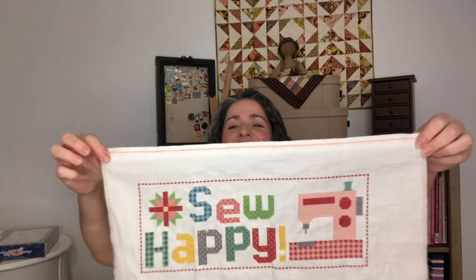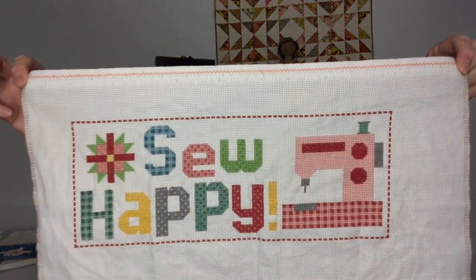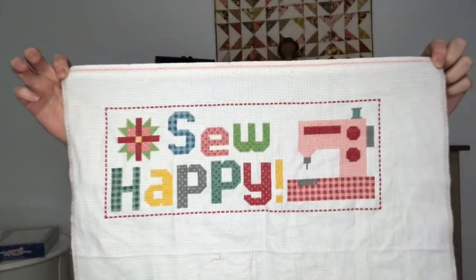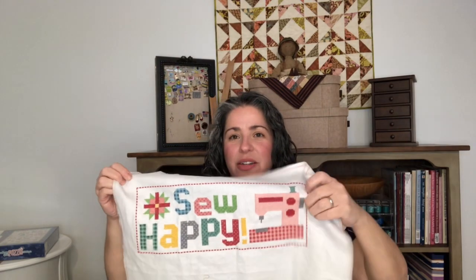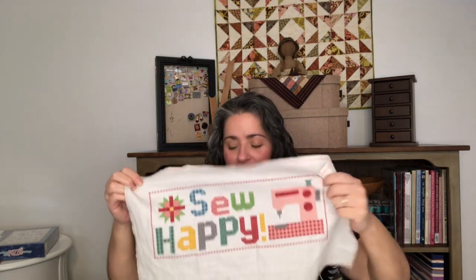Now I have a finish. I'm so happy that it's done. Well, it's not completely done because I still need to sew a few buttons, but that's okay. So here it is, my So Happy, and this one is going in my sewing room. I just need to add the little buttons on the sewing machine. It came in the mail, but I just haven't made time to stitch them on. I did purchase a frame for it, and it's downstairs.